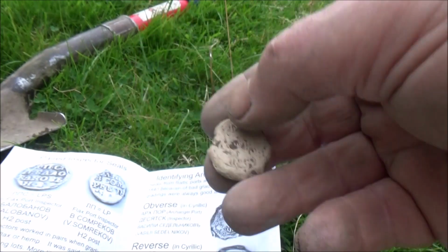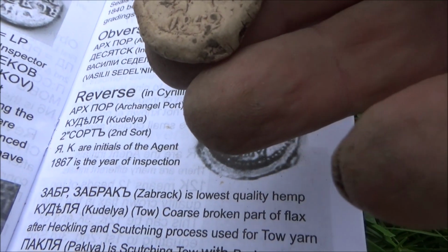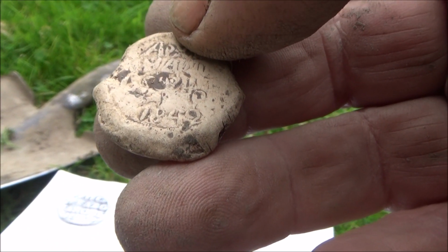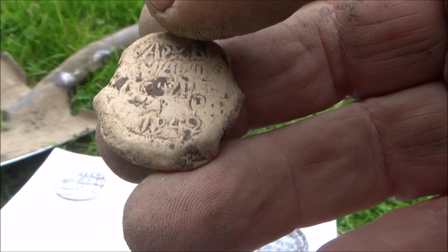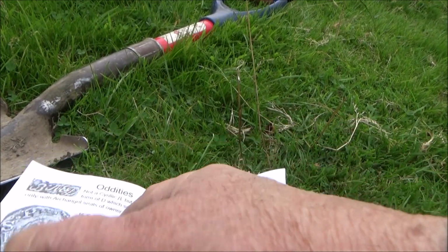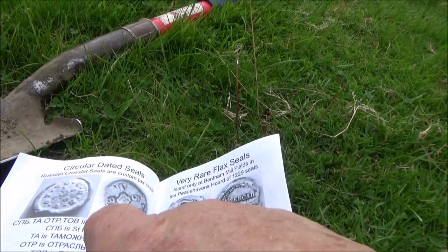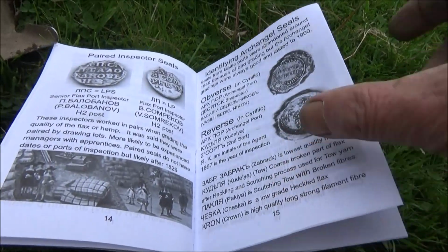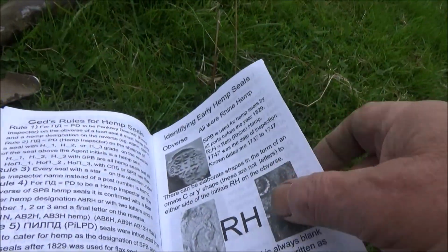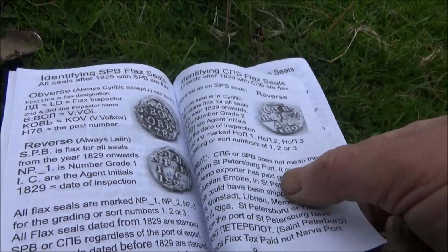Could be AP. And the year of inspection is on this one, 1840. I'm inclined to go to 1842. But it's always handy to have the little book with all the different seals in it. These are all from the database, the Portable Antiquities project.